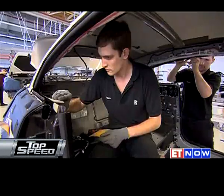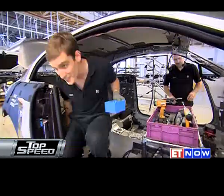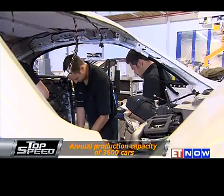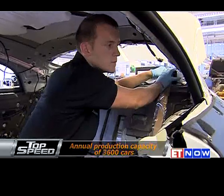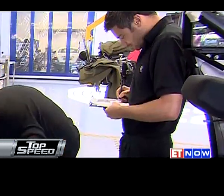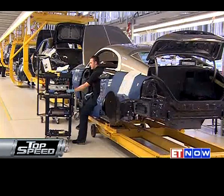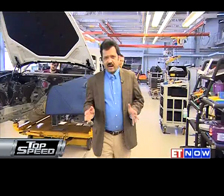The Goodwood factory might be a small one, but it is sufficient to meet the demands of a super luxury brand like Rolls-Royce, with an annual capacity of 3,600 units, working double shifts, and employing over 1,000 people of different nationalities. There are two lines at work at the Goodwood factory, the one that makes the Ghost and the Wraith, and the one dedicated entirely to the Phantom.